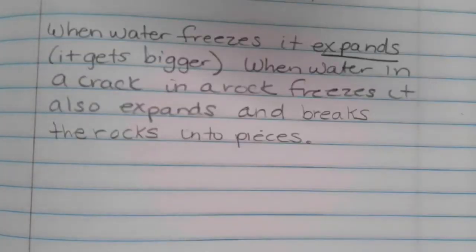All right, I'd like you to write these notes in your science notebook. This is another example of physical weathering, which is especially important in a state like Indiana where we get cold winters. When water freezes, it expands. Expands means it gets bigger. When water in a crack in a rock freezes, it also expands and then breaks the rock into pieces. Go ahead and write that in your notes. You can pause it.